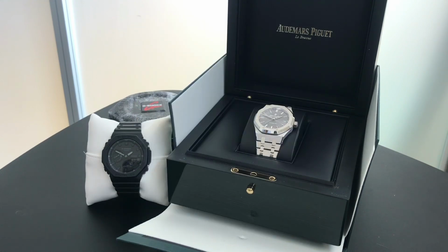The Royal Oak has moved into the territory which confluences sports watches and dress watches, while the Casio harkens back to the original mission of the Royal Oak, which was to be a true sports watch. Both these watches have their place.